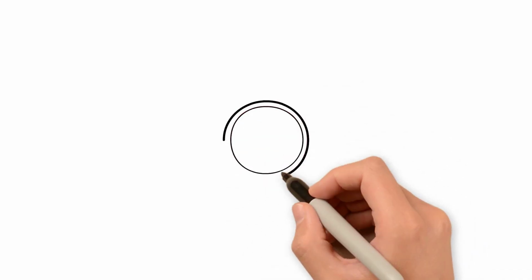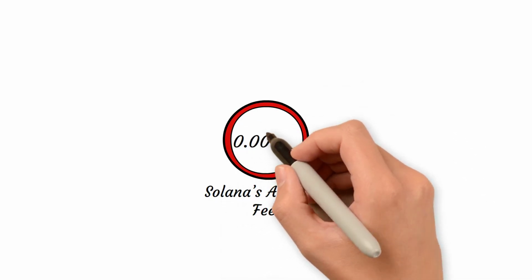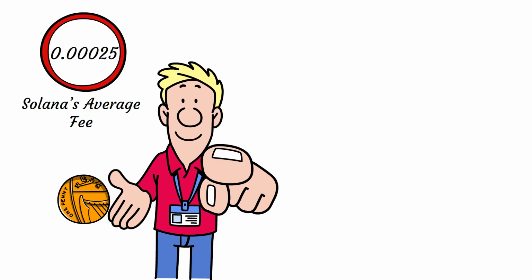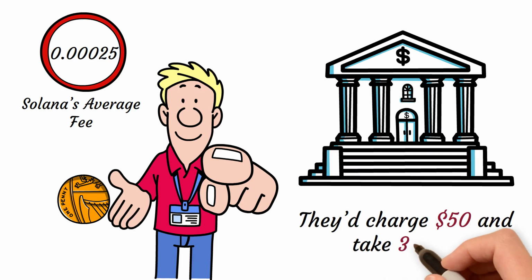Here's the kicker. Solana's average fee is 0.000025. Sending 1 million costs less than a penny. Try that with your bank. They'd charge $50 and take 3 days.